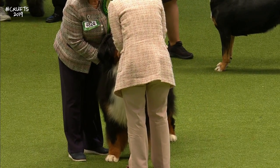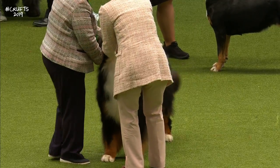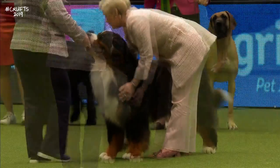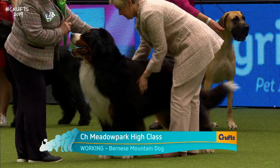The next dog to be judged today is the Bernese Mountain Dog. They were judged by Head Richards from an entry of 177. Best of breed was this dog. And now the judge going over the Bernese Mountain Dogs.